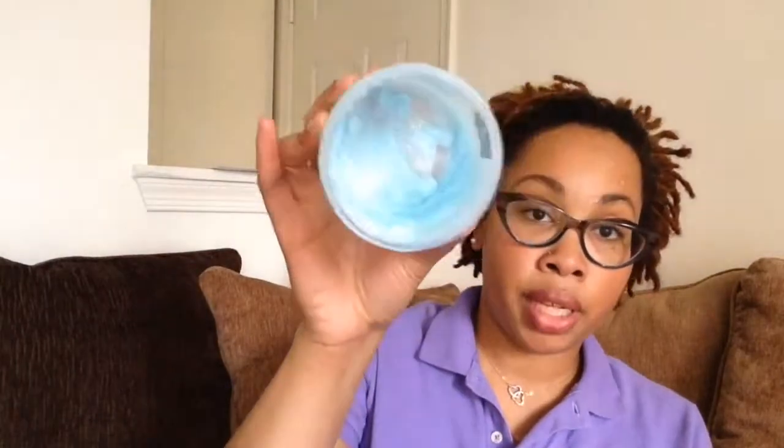Okay? And I forgot one more thing. Alright. So this conditioner is Aunt Jackie's Girl Soft and Sassy. And it's about a script left. I use this when I'm just co-washing. And it softens her hair really, really good. It cleans it.